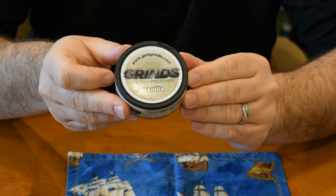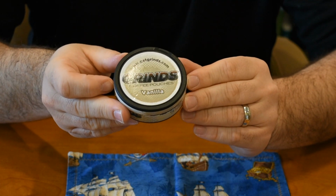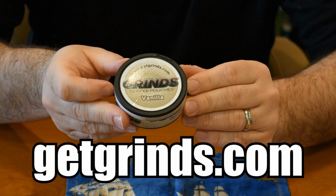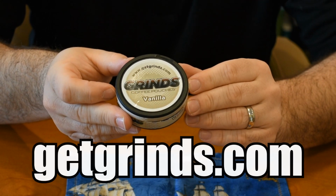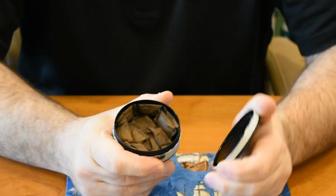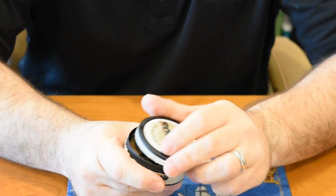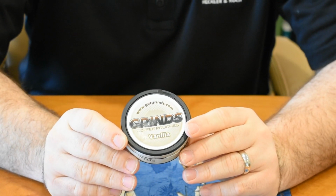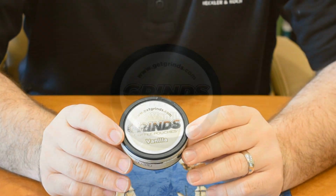So a while ago, this product was featured on Shark Tank. This is called Grinds Coffee Pouches. This flavor is vanilla, but they come in a ton of flavors. This is like a chewing tobacco pouch almost. I'll pop it open here and sort of show you. They're little pouches like that. And each one has the equivalent of 1/4 cup of coffee worth of caffeine is what they say.